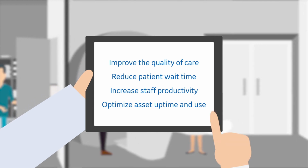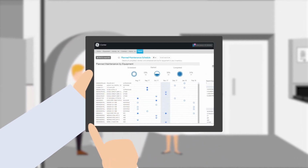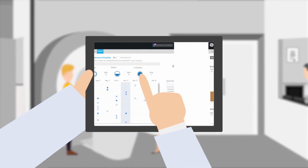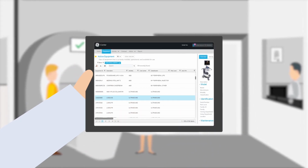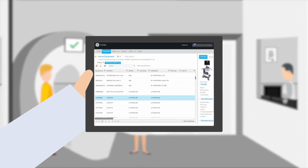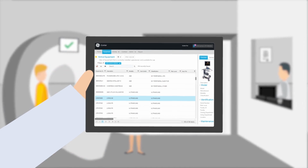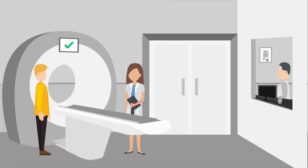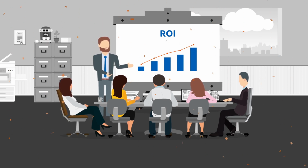With iCenter, you can submit and track service requests online, view planned maintenance schedules, get electronic service reports, download inventory and maintenance data, access usage reports, and manage service contracts. All of which leads to asset optimization and increased patient and staff satisfaction, and a better return on investment.